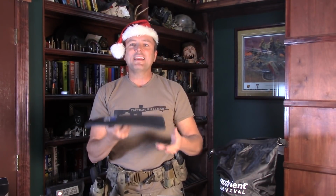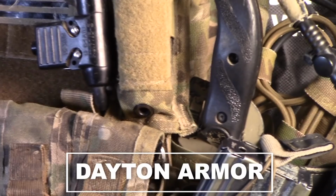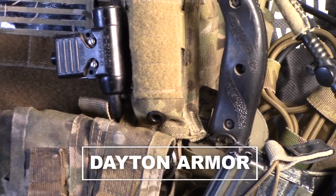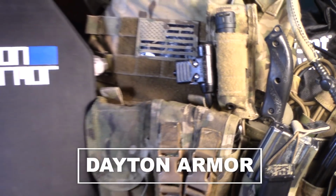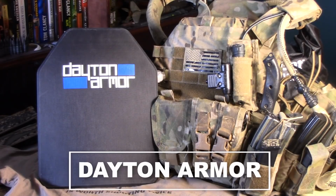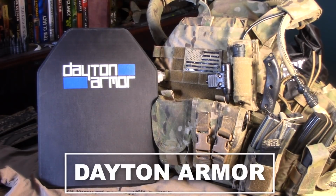Guys, this thing weighs nothing, literally weighs nothing. Dayton Armor, these are the plates. They're the guys that make the plates for the varsity team. If I say nothing else, I'll say that right there. These plates weigh next to nothing, and they're gonna stop all the threats that are being thrown at you.